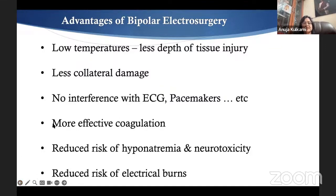So these are the advantages: low temperatures as low as 50 to 70 degrees Celsius, hence leading to less depth of tissue injury and less collateral damage. Bipolar electrosurgery also does not interfere with other electronic gadgets that are applied to the patient, like the ECG electrode or the pacemakers, and there is no risk of hyponatremia and neurotoxicity.